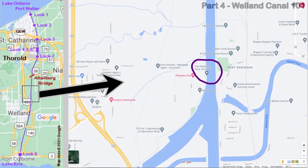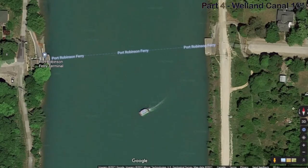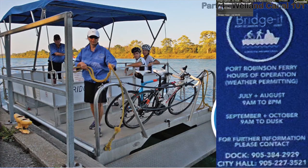Last way to cross the canal, there is a small seasonal ferry that carries people and bicycles across the canal at Port Robinson.